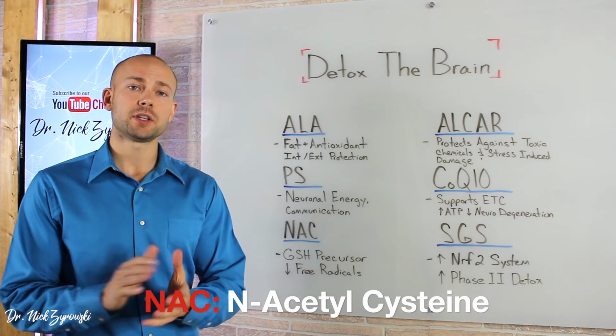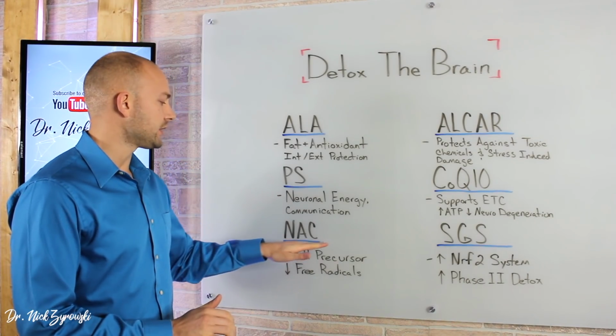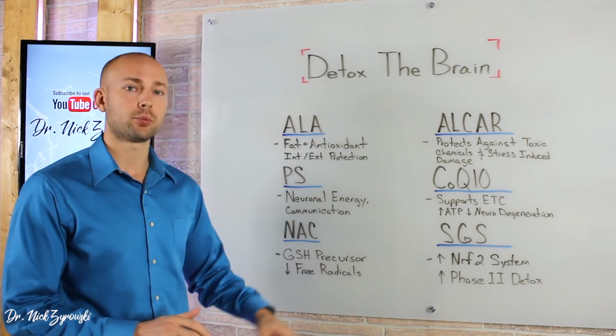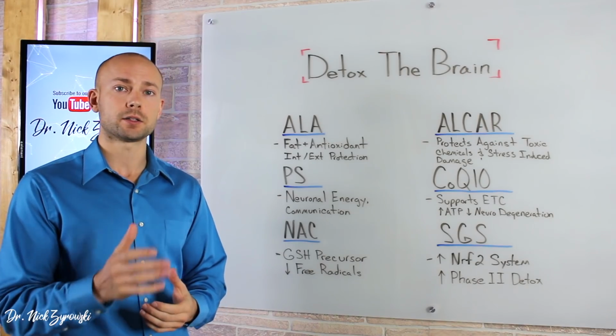Now, N-acetylcysteine is a precursor to the brain's most powerful and potent antioxidant, glutathione. So as we raise N-acetylcysteine levels, we raise glutathione levels, and as a result, we're going to have a decrease in free radicals in the brain and a decrease in oxidative stress and oxidative damage in the brain. So this is absolutely crucial and absolutely key to detoxing the brain.